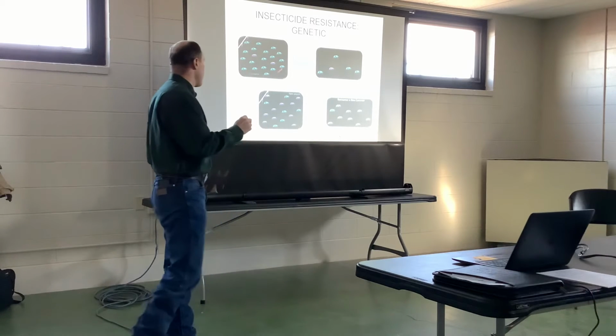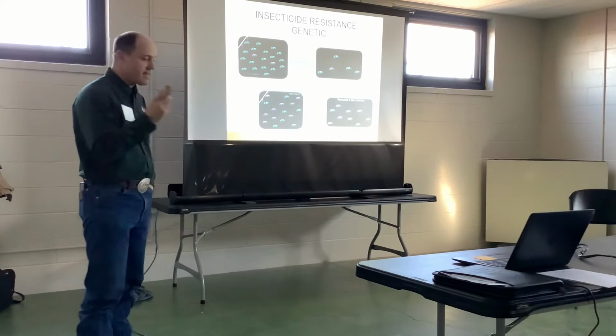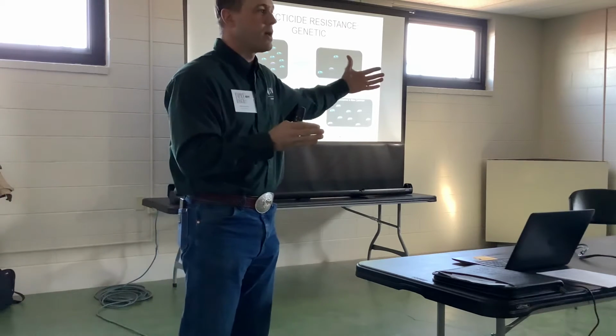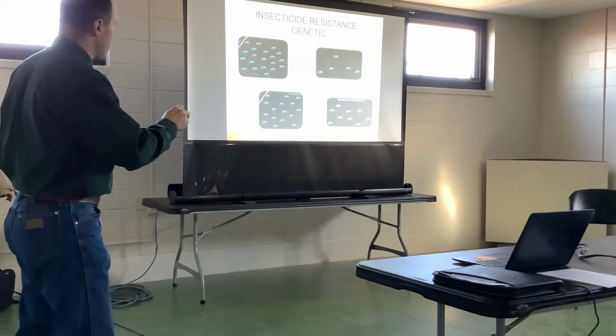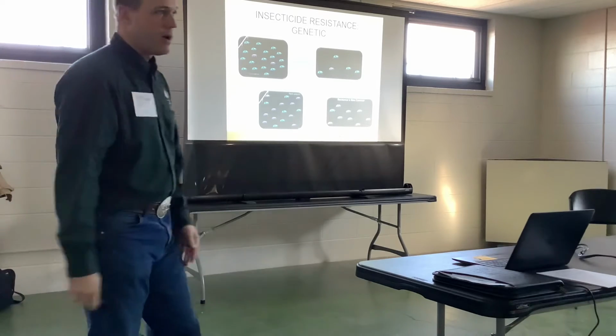So how it works is we have a population, all these little guys that are kind of bluish green that have the S on them are susceptible individuals in the population. Susceptible meaning that they are susceptible to the insecticide. Okay? The purple ones are our resistant individuals. We come across with our spray, we have a few left over.